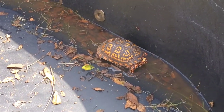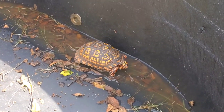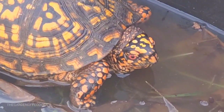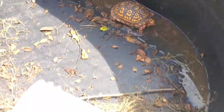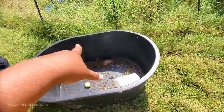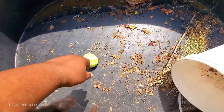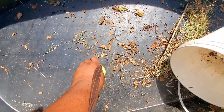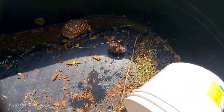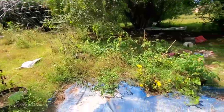Side project. I caught this little turtle wandering around on my property, and I'm trying to figure out what kind of turtle he is. So if you know, please let me know, because my plan is to build a pond on my property, and I want to know if he can be submerged within the water or be out of the water, or should I just let him go? He's been here for about a day. Gave him a little piece of fruit here. Go ahead and bust it up so he can get to all the goodness that's inside there. Eat up, pal.